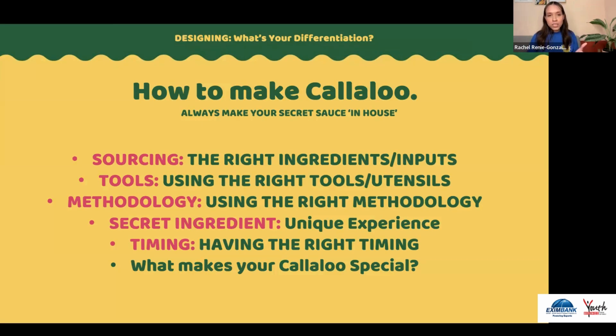Then, of course, the most important thing is your secret ingredients. Everybody puts some different ingredients in callaloo, some different spice or herb or whatever it is. So you have to figure out in your brand, what is that unique experience that you're bringing?